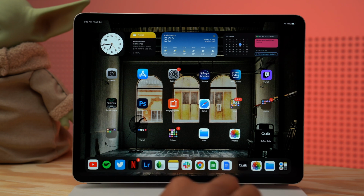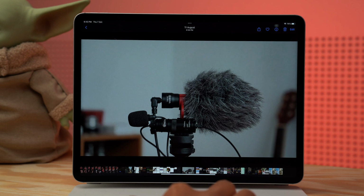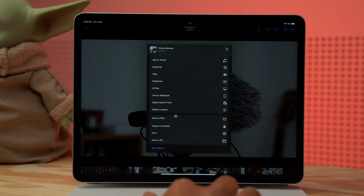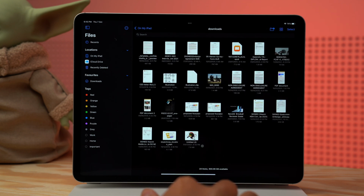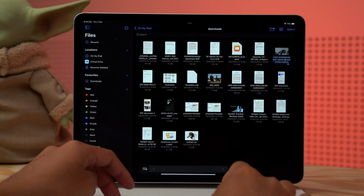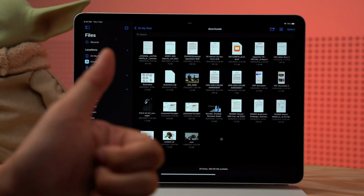Now on the iPad, first you have to head into the Photos app and then select the photo that you want to rename and save it to your Files app. Then launch the Files app, navigate to where you saved the photo, and then you can rename the photo. Now imagine uploading 30 photos to a gallery page. Of course, if you know an easier way, I'm all ears, but until then, this is still really tedious.